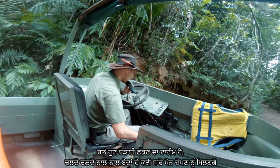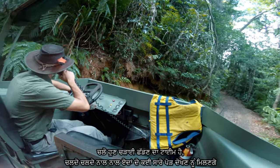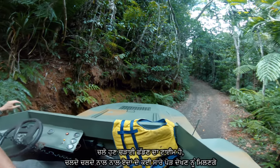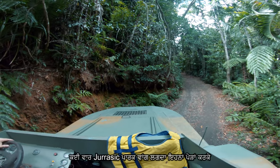All right, so we'll make our way up the hill. We're going to go past a few more ferns, so you can see there's lots of different types. Sometimes they look like trees, sometimes they're like shrubs and just coming off the side of the cliff. Makes it look a bit like Jurassic Park with all these ferns.